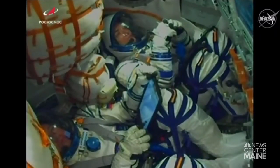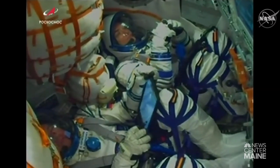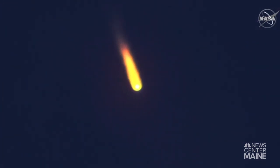Things looking good inside the cabin. You can see Jessica Meir at the top of your screen. Oleg Skripochka at the bottom there in the commander seat. First and second stage thrusters are operating nominally. A little over a minute and a half into the flight. Everything continuing to go well with the Soyuz crew.